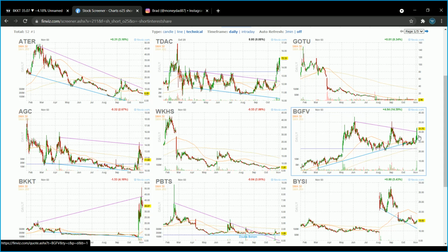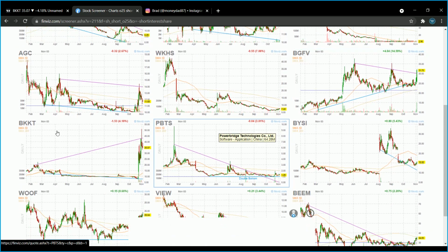BGFV, this looks like one that I would put on my list. You see right here, we're starting to shoot up, right? It looks like a short squeeze might be happening right now. So that's something to put on the radar.